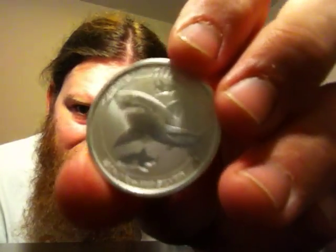This is the only 1/2 ounce piece I own. I'm straying from anything that's listed in grams. I don't want anything like that. I just want straight ounces. Ounce, ounce, ounce. But I did opt for this just because it's so cool. It's got the shark on it, swimming. Here's a Canadian pronghorn antelope.